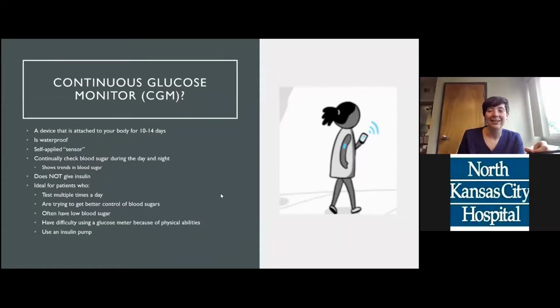Okay, so what's a continuous glucose monitor? A lot of you have seen these commercials on TV where somebody has the little thing on the back of their arm and they use their cell phone to check their blood sugar, or they have something attached to them and it just updates their blood sugar. There was one during the Super Bowl called the Dexcom G6, which we're going to talk about. I think one of the Jonas Brothers advertised it. I'm not sure. But that's one of those sensors.